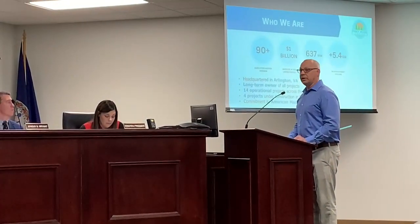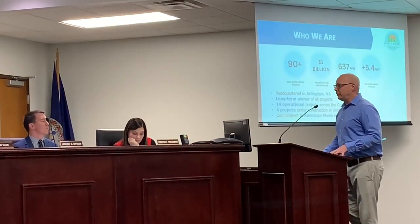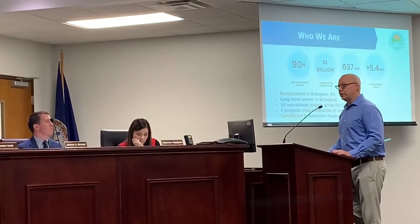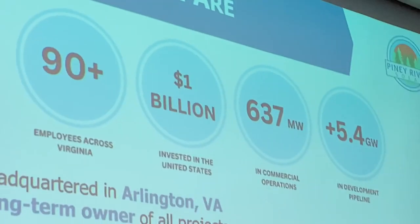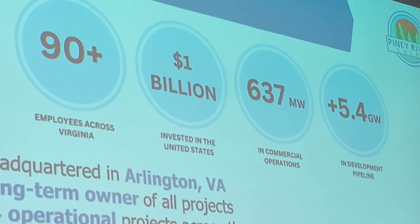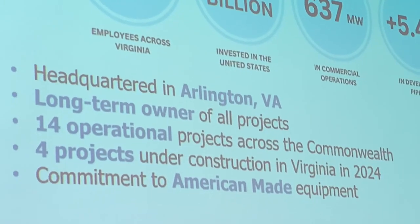plus employees in the Commonwealth. We've invested over $1 billion in utility infrastructure in the United States. Current operational capacity is 637 megawatts with a very large 5.4 gigawatt pipeline of activity behind it. Operational projects in the Commonwealth, an additional one in Pennsylvania. 4 projects will be under construction this year in the Commonwealth.